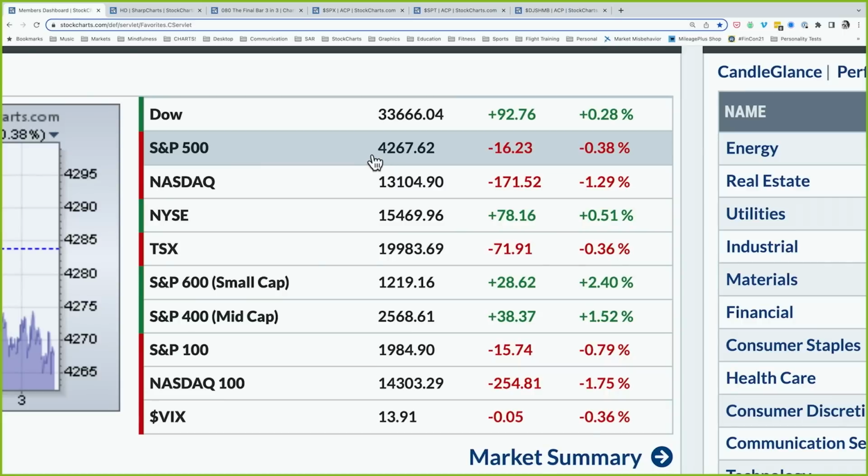I would argue a lot of that has to do with the sector movements today, right? The leadership sectors today have not been the leadership sectors so far in 2023. We'll come back to that. Put a pin in that comment. We'll come back to that in a moment.